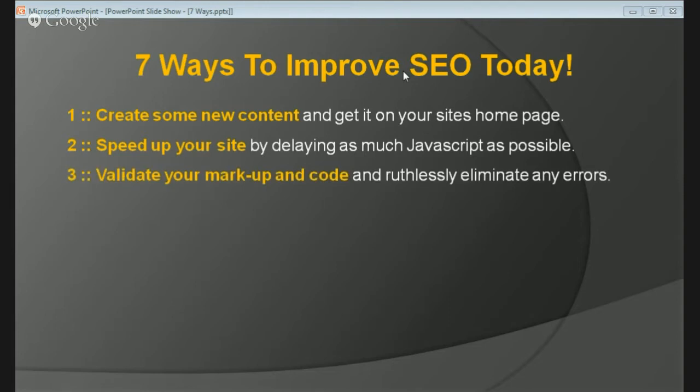Now, number 3 would be to validate your markup and code and ruthlessly eliminate any errors. There are tools online that you can use that will validate your HTML, which is your markup, and there are tools that you can use online that will have a look at your JavaScript and any other scripting languages that you're using to make sure that there are no errors.